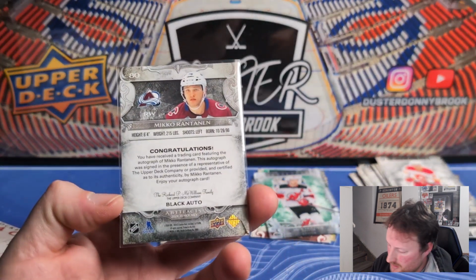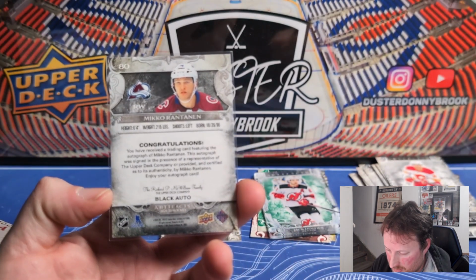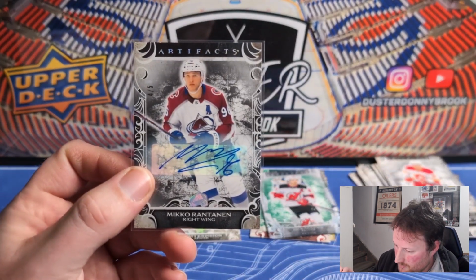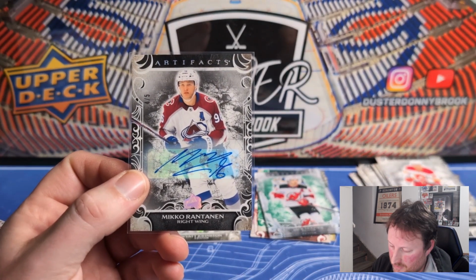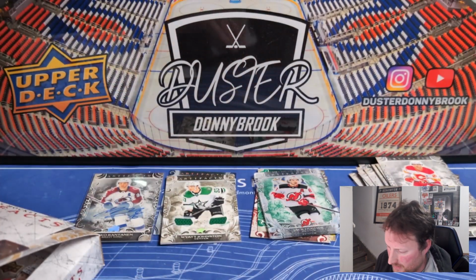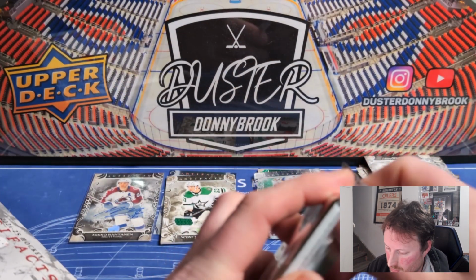And Rantanen doesn't get the hobby love he should for how good he is. Just kind of hard being overshadowed with, you know, 2 guys on your team named MacKinnon and Makar. Colorado's just got some good talent, so pretty tough. So all right, we'll take it. That was unexpected. For some reason, I didn't think we were going to get an auto, so maybe one of the nicer boxes of artifacts I've ever opened.